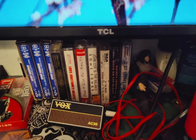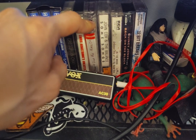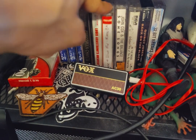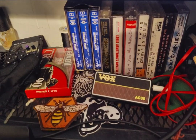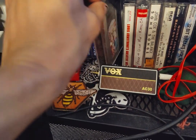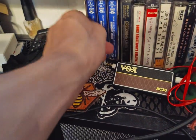Some cassettes that I've slowly been collecting. Some Quincy Jones. I've been trying to record playlists that I like on YouTube and put them on cassettes, because right now I can't listen to them unless I use my data on my phone, and sometimes I don't want to do that. Gregorian chants, this is where it's all about. Sometimes you just want to meditate, think about Greg.